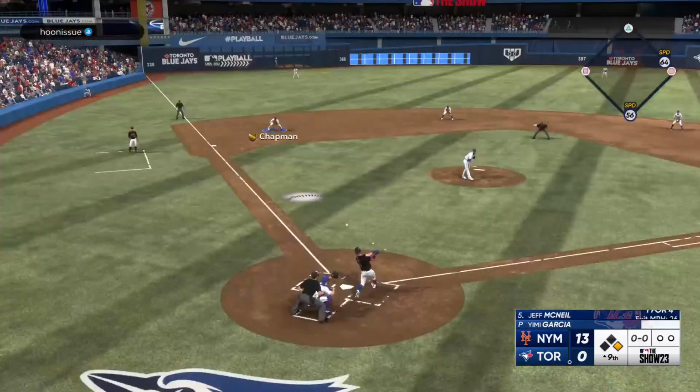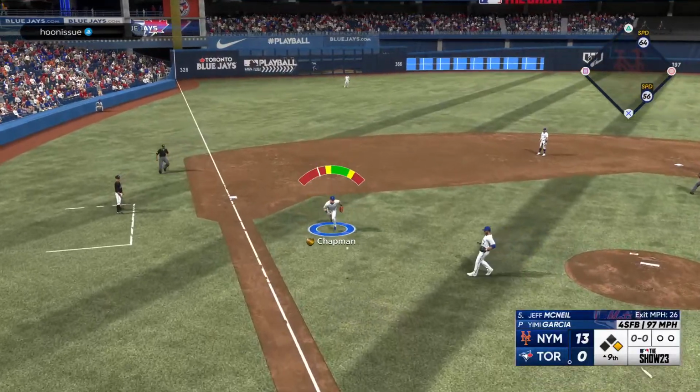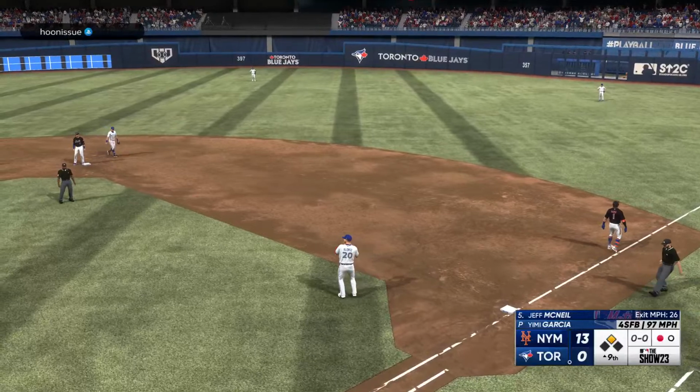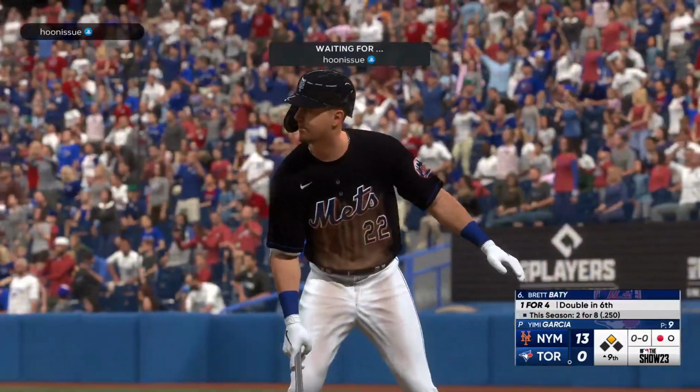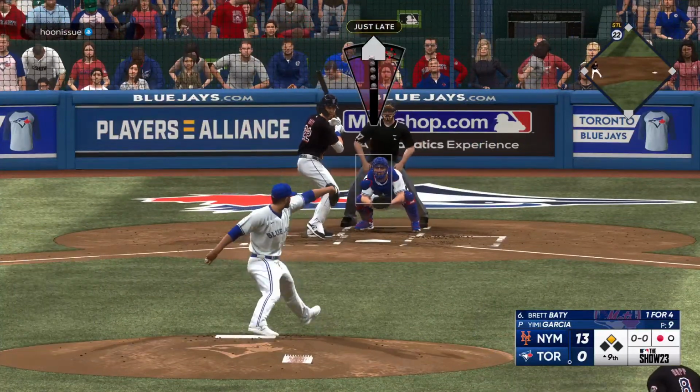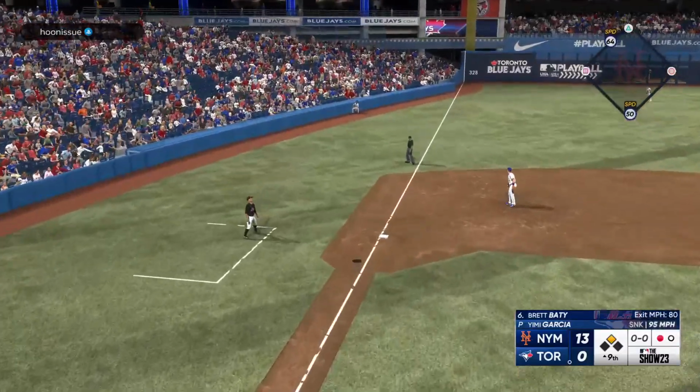And the batter now, Jeff McNeil. Swing, and he breaks his bat. Chapman over to first in time. Out on a bang-bang play, but he made it close. Now batting, Brett Baty up now for the Mets. Brett Baty. And fouled off.